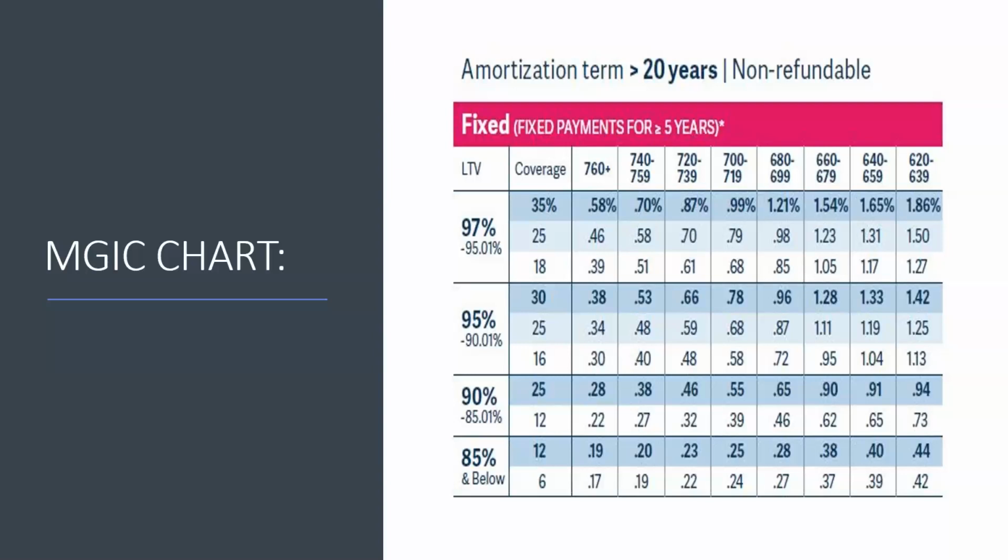Okay? So let's say that the first year he pays down the balance $5,000. So redo it on $195,000 and tell me what the premium is. $195,000 times 0.85% divided by 12, I get $138. Okay, so it goes down a couple of bucks every year as the balance goes down. Everybody understand that?